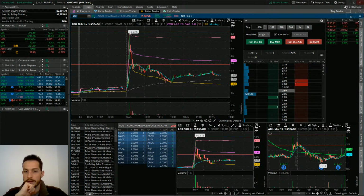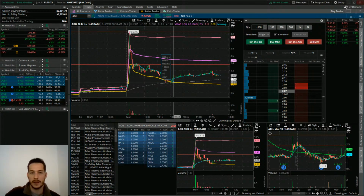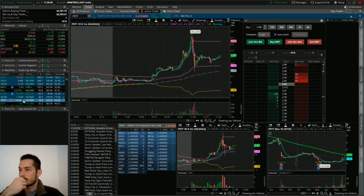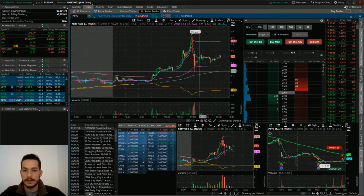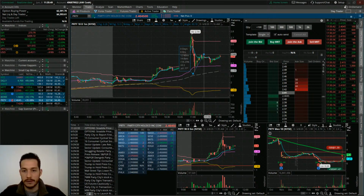ADIL, wow, what an aggressive sell-off this thing has had. Had a nice little bounce here off the lower end of VWAP. 13%, 14% bounce, not too bad. PRTY had a huge pullback, just got dumped in like 3-4 candles, 20%, and then just a phenomenal bounce in this area, 14.